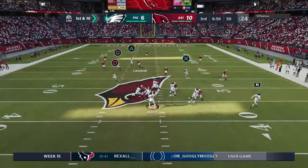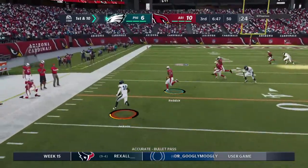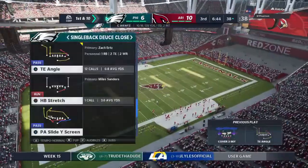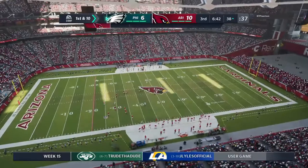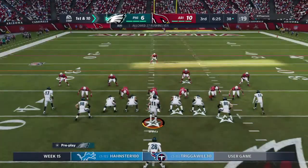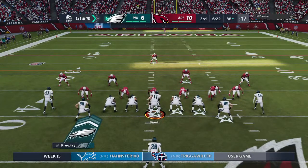Now after the fumble recovery, it's Wentz, bringing it in, Jackson left side. And they'll get him down as he's inside the 40. 12 yards is the pickup, good for an Eagle first down. So here's a 1st and 10 at the 38.